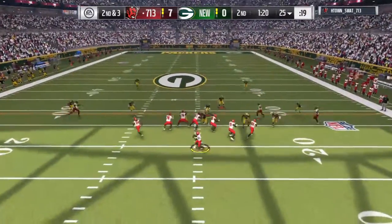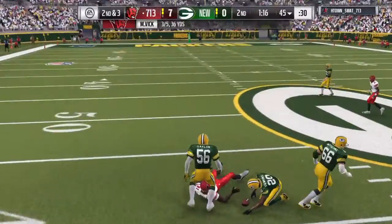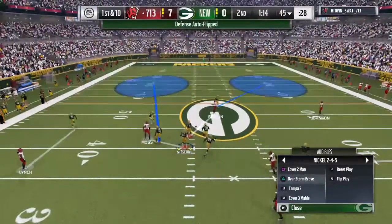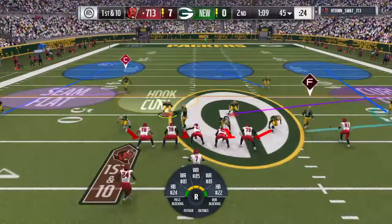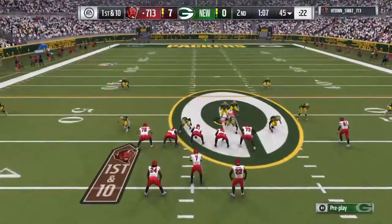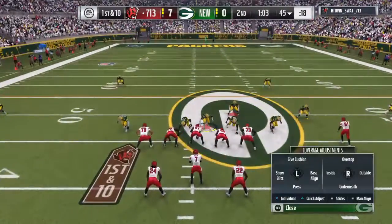Let's go! From the shotgun, he'll look to throw. Left side, it's complete. A good pickup there of 20 yards. And now the passing game here in the second quarter is starting to heat up a little bit. Don't you feel the rhythm starting to happen, right? You see it now. The confidence is starting to rise.